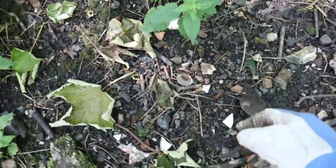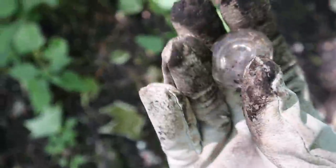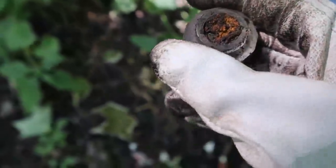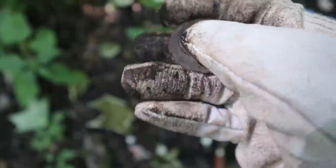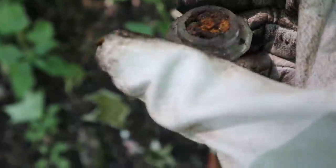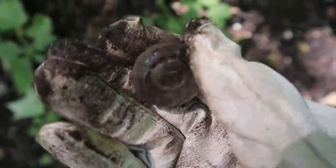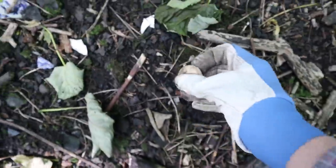A little glass thing here. Oh, it looks like a lid. Oh wait, it probably was. It looks like it's had cork stuck on the inside there. Oh, that's cool. Yeah, I like that.